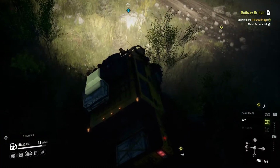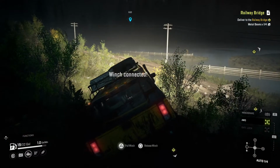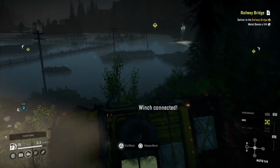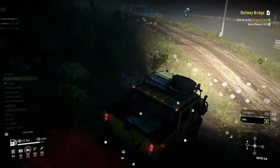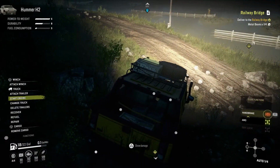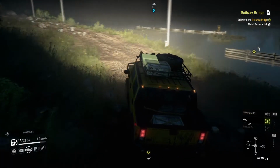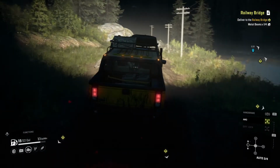What are we doing here? Are we driving on trees? I'm guessing this has an autonomous winch. It definitely must. It's not like the Hummer has a special winch or anything. So it must be the weak autonomous winch.